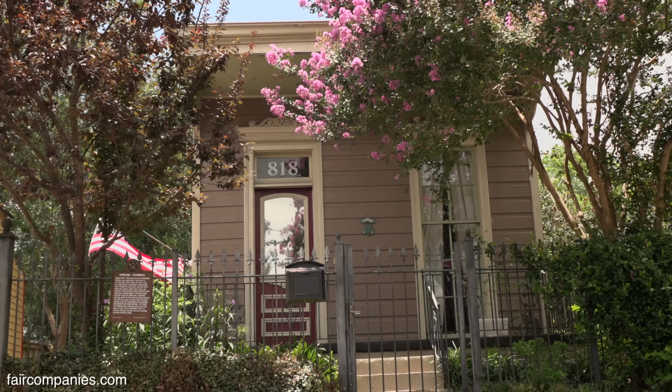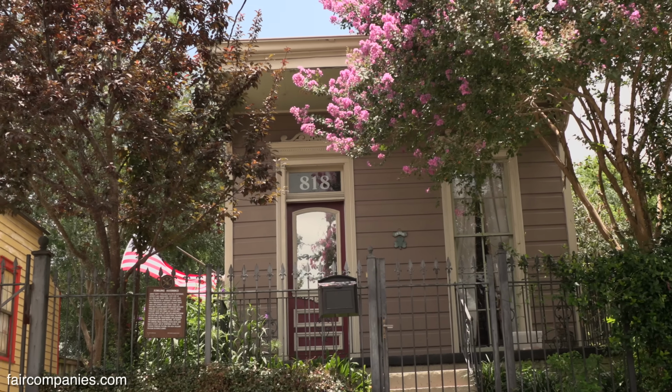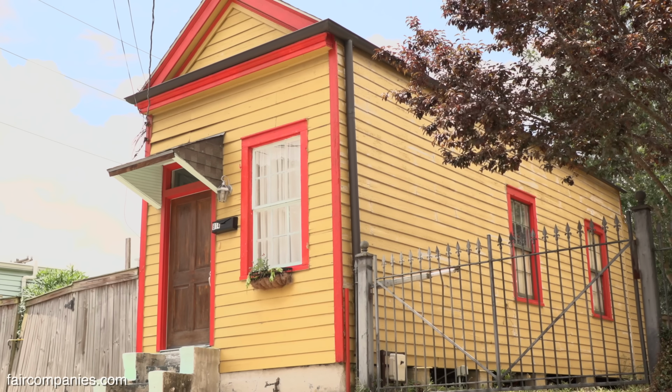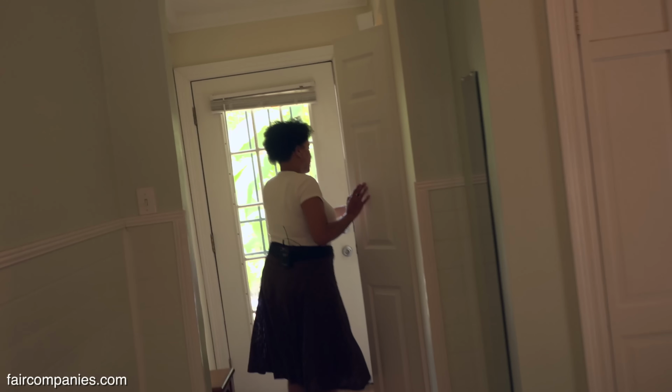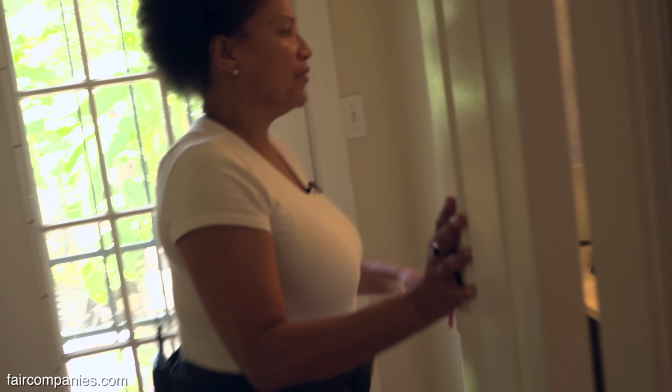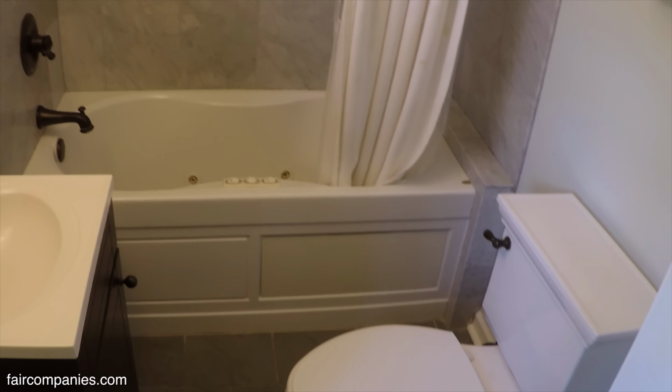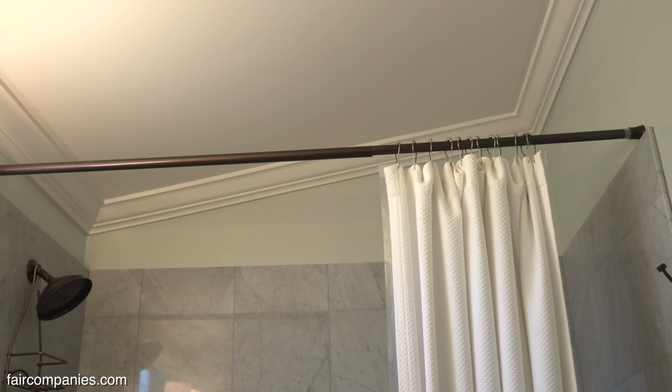Really? So there was a period when they built a lot of these in New Orleans? But there was no bathroom during that time. The bathroom is tiny, but I made it fancy. I put in Carrara marble and slate floors. Doesn't feel that tiny, actually. No, it doesn't. The high ceilings again.